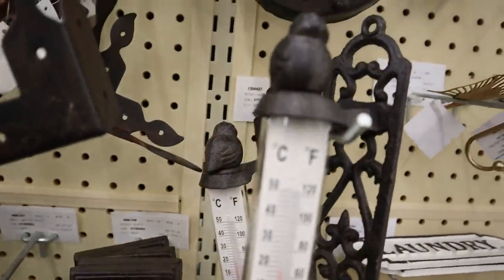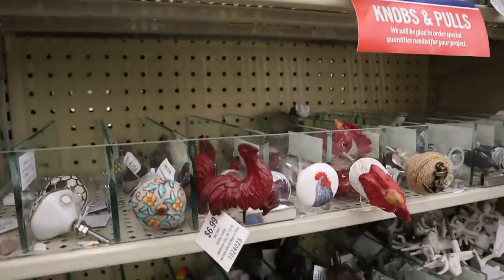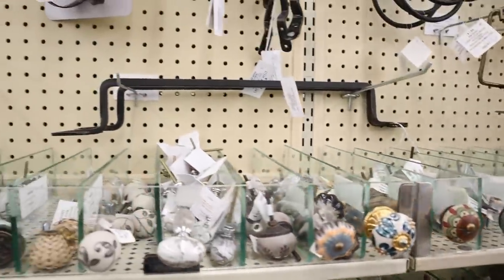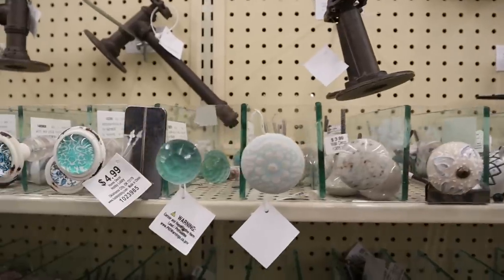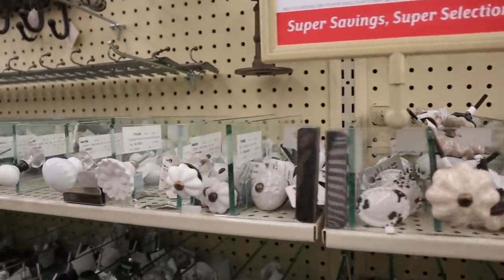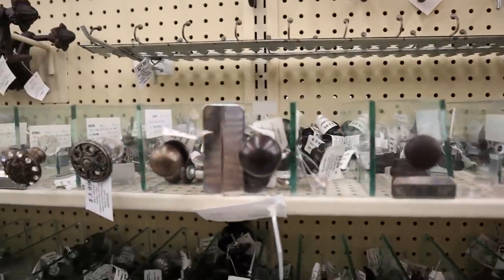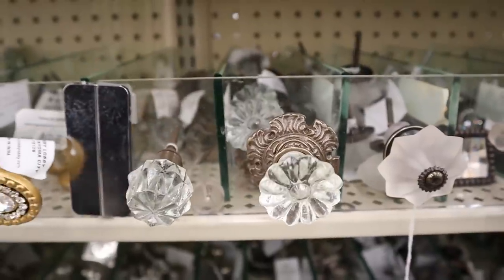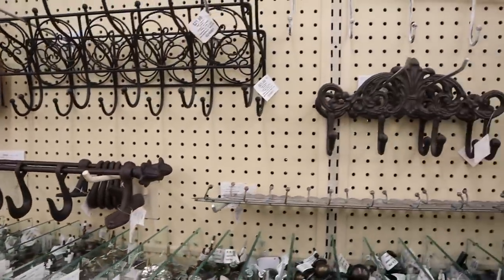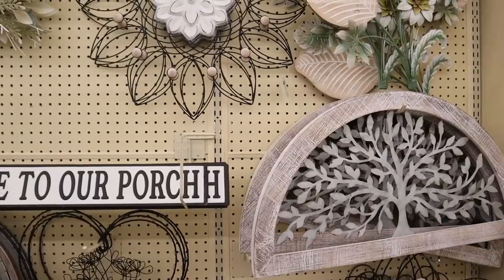Okay, little bird thermometer for $10 in cast iron. Real good. Can't help but like the red rooster door pull. Too cute. A lot of good looking knobs, and some of the glass knobs are really pretty. And the old ceramic, something about those clear Victorian looking knobs. And then of course there's little racks and hooks, hangers, coat racks. Liked a couple of them too.